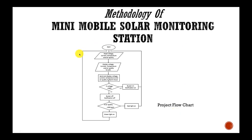A flowchart can be used for analyzing, designing, documenting, or managing a process or program in various fields. The start of our flowchart shows that we take a reading of voltage, current, temperature, and air quality. Having the readings, we will display them on the LCD and also make a connection with the Blynk cloud application to have a notification on our mobile.